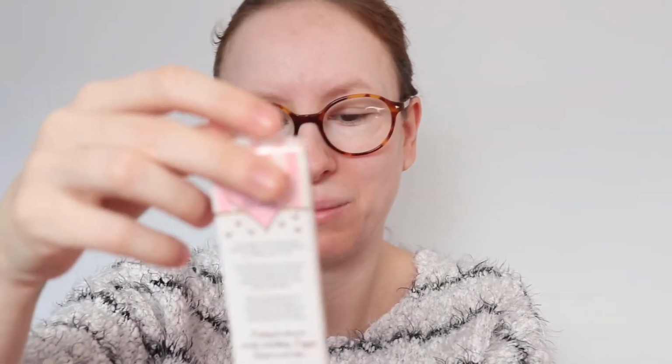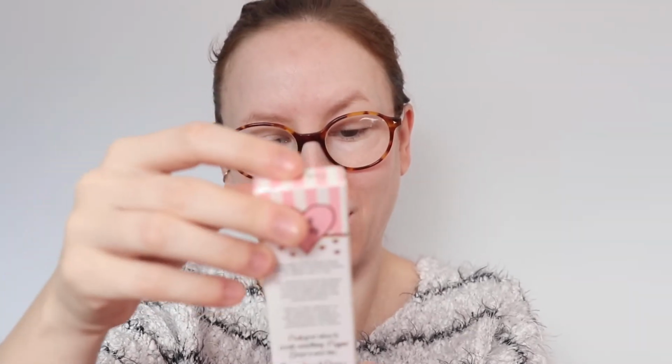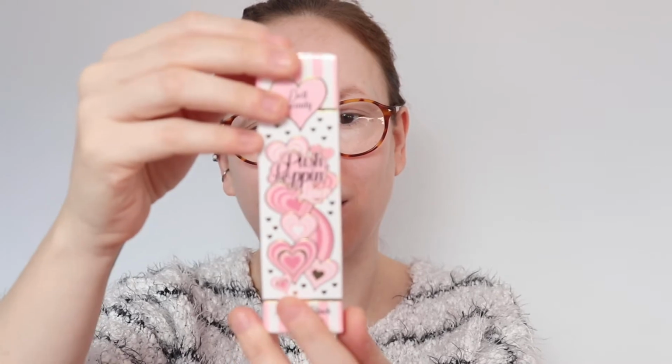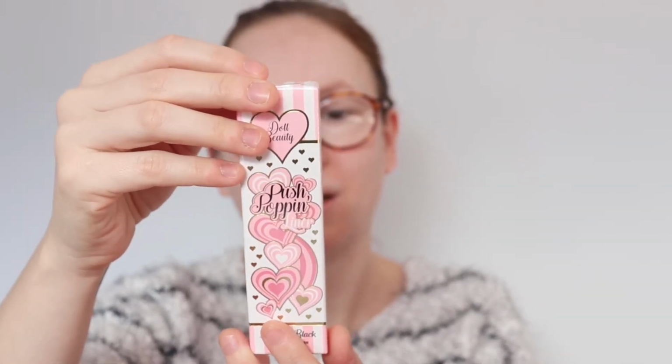Aha, so this is Push Poppin' Liner Licorice Black Precision Eyeliner. Okay, super quick dry and liquid eyeliner. Features the fiercest black in a Dolly's Pick and Mix. Micro brush tip. Okay, I didn't even know that they did eyeliners, if I'm being honest, but you learn something new every day.